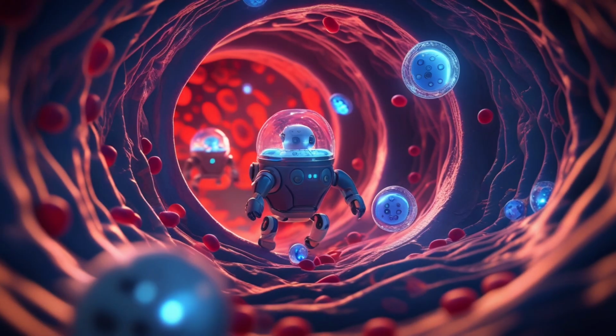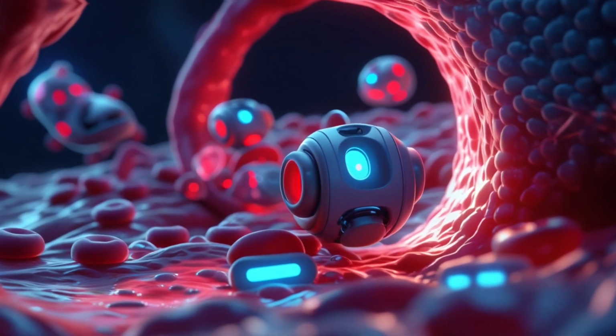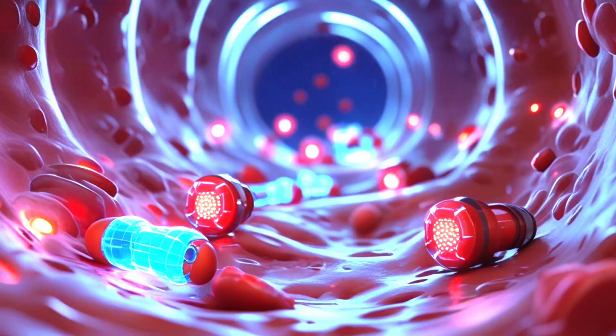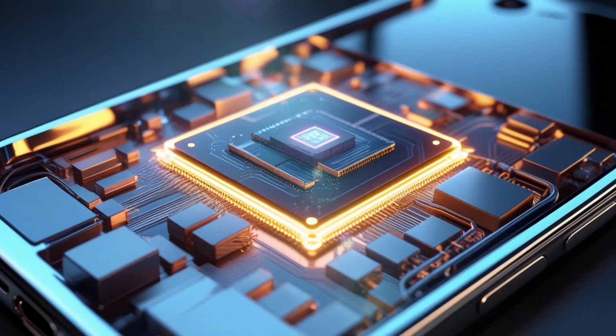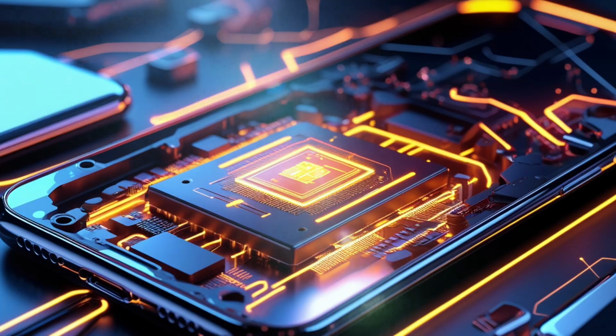Medicine of the future. Scientists are developing tiny nanoparticles that can deliver medicine directly to sick cells, making treatments for diseases like cancer much more effective. Faster and smaller electronics. Your phones, laptops, and gaming consoles are shrinking while becoming faster, all thanks to nanotechnology.